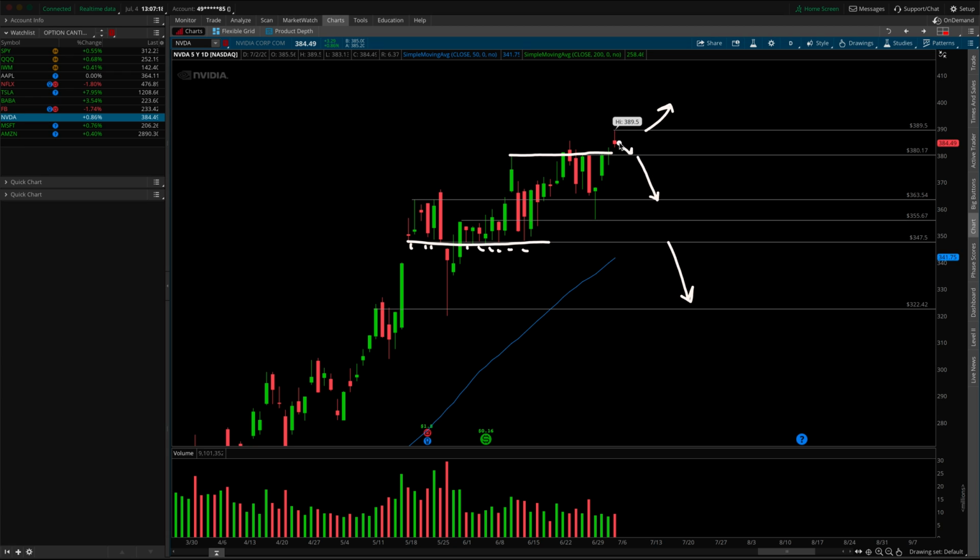But again, I think more realistically, the inverted hammer here happening on the Qs as well, looking for a little bit of a pullback, and then potentially, maybe we set a new higher low somewhere in here and then make a move to retest all-time highs once again.